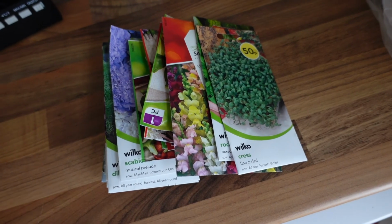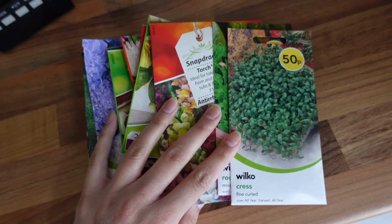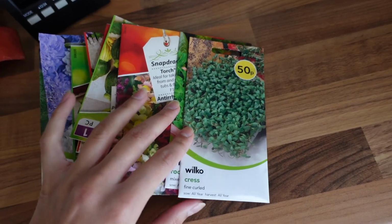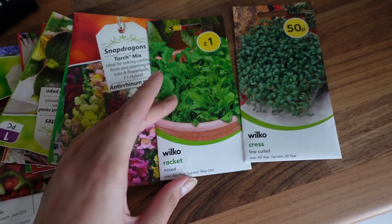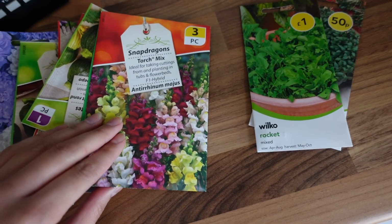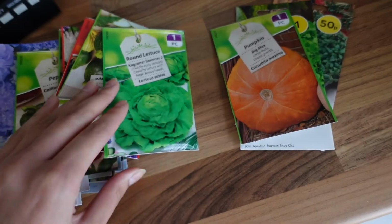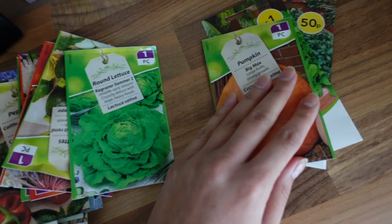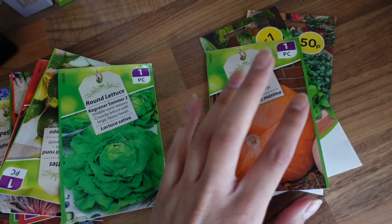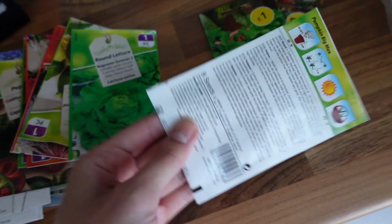Let me show you. I got so many seeds from multiple places. I got them from Wilko and I think Lidl as well. So I've got some cress, a rocket, some snapdragons, I'll separate them into flowers. I've got pumpkins, which I'm not going to grow just yet, but I have a little stash of seeds that I keep aside and check when they're due to be planted, and kind of schedule them in.